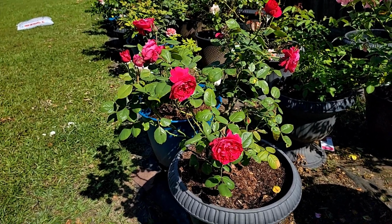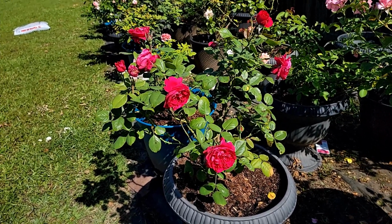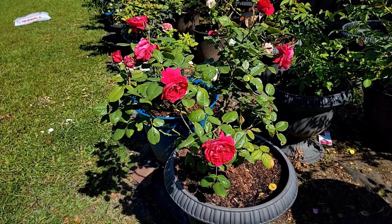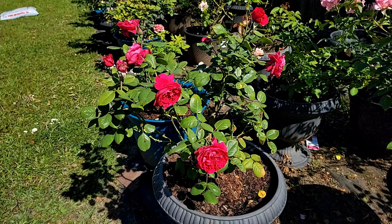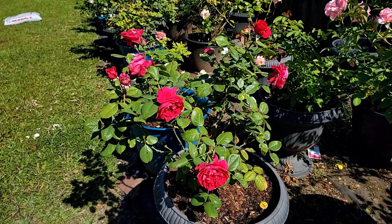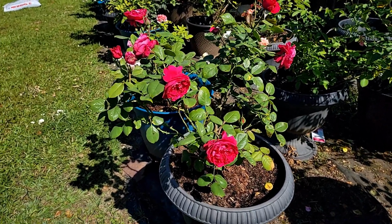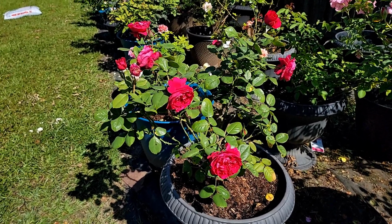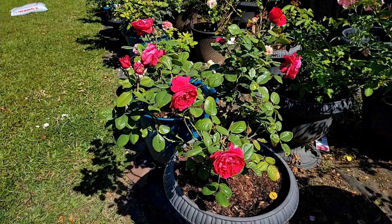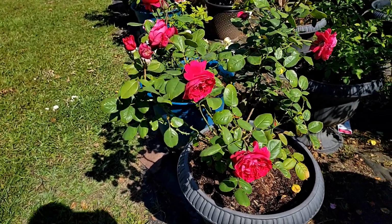I did a potting video with the Rouge Royale not too long ago, and today they are blooming. They all open up right now. So I want to take this opportunity to make a video about this red rose, because for me this rose has the whole package. Why do I say that?